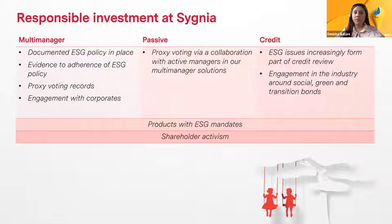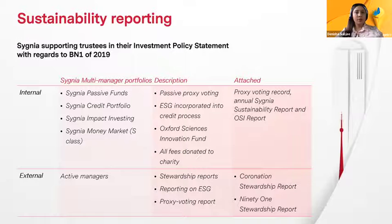Within our credit portfolios, we increasingly include environmental, social, and governance issues in our credit review process, and we actively engage with key industry players around social, green, and transition bonds to increase the supply of assets focused on sustainability. We also support trustees in their investment policy statement with regards to Board Notice 1 of 2019.